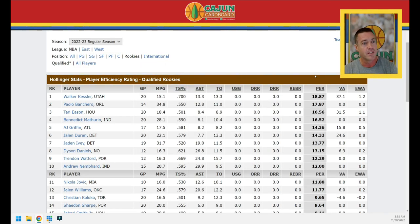So let's look at the rookies. I want you to first pay attention. The one thing you'll notice is 4 rookies, 4 total rookies, have better than an average PER. Okay, so that's important to remember from a fantasy standpoint. It's also important to remember because this just isn't the strongest rookie class.